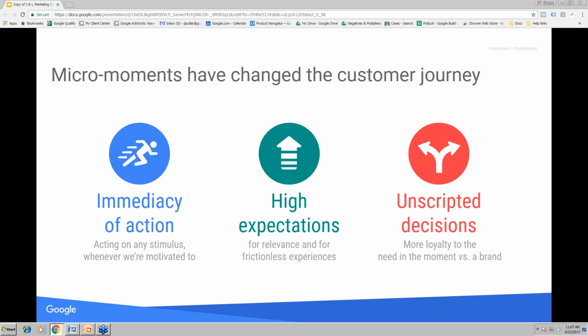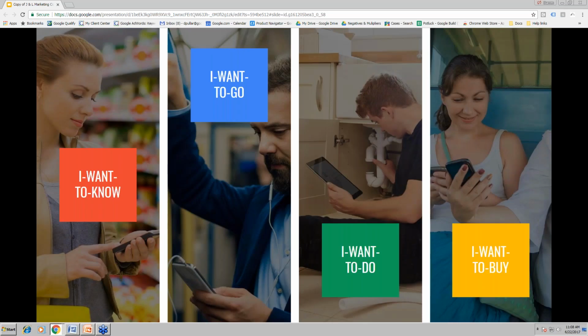For example, somebody might have the intention to go to a certain dealership, maybe to look for a Honda Accord, and then some other dealership that's closer to them inspires them with one of their ads, and they go, oh, maybe I'll go over here and look at a Honda Accord, or maybe even something else. So it's very important to be out there in front of them because there are those I want to know moments. I want to know more about the cars in my area. I want to go and do a test drive. I want to do moments, and I want to buy moments.